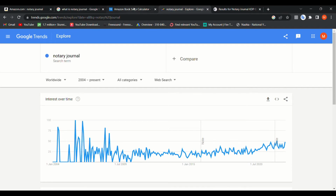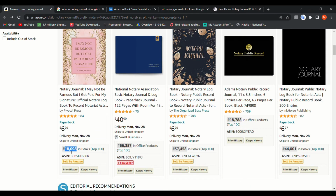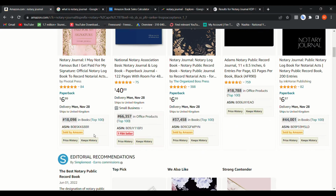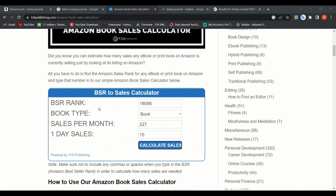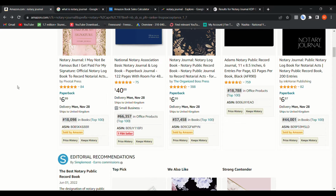If we go to the calculator and we type one ranking here, for example this one, it's 80,098 in ranking. As you can see, 227 sales, and it's making 1.9 profit per sale because it's 6.9. So you can see that it will make up to $431, and you know that this BSR to sales calculator from this website is quite lower than the actual sales. So the guy is probably getting more than these sales, more than this profit. So even $300 from this easy to create book, it's quite amazing to get.